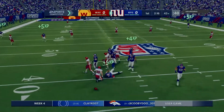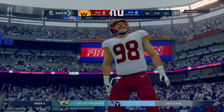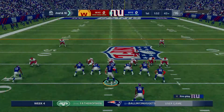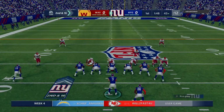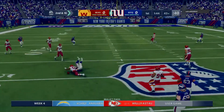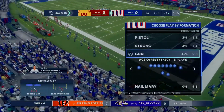Under pressure here, and down he goes. Sacked back at about the 43-yard line. Off the edge, the sack by Matt Ioannidis. Protection certainly going to need to be a bit better here on 2nd and 16. From the gun is Eason. And that is incomplete. A lot of force bearing down on him there. He could not hang on.